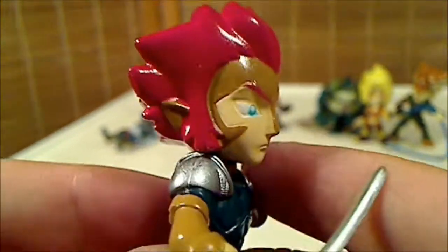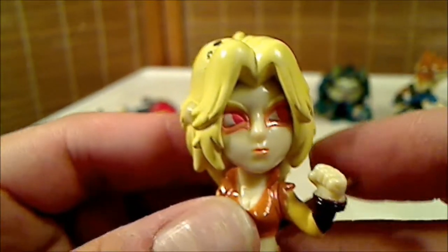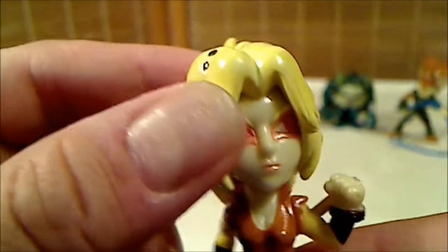All right, so there's Lionel. I mean, my favorite, of course. I mean, you know, he is the leader of the Thundercats, so. But I mean, just very nice. Why can't he stand on his own? By the way, I don't need to mention this by now, but this is from the new Thundercats. This is not from the old Thundercats from the 80s. This is from the new incarnation of Thundercats.